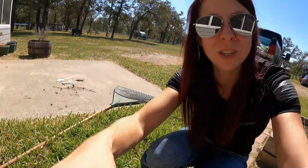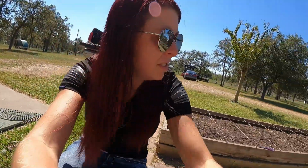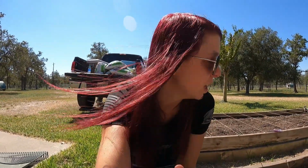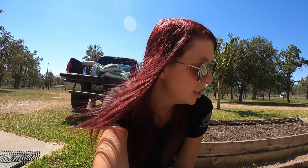And if you're wondering why I'm using this rake, well, when Steve and I were fixing the leak, we had used that for some reason and our metal garden rake broke. So I've been using the plastic one, which actually works really well to get all the extra pieces of dirt that you don't want in there out. You can sift it out, and also it was helping me to even it out as best as I could. So I'm gonna get the compost in here and get it all mixed in.